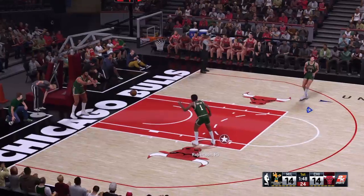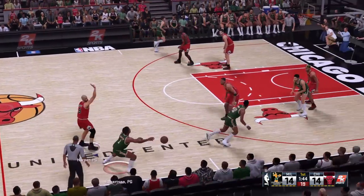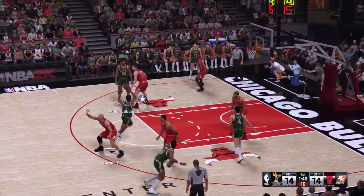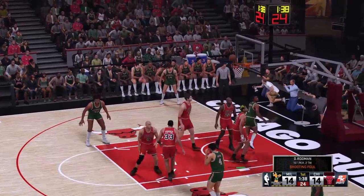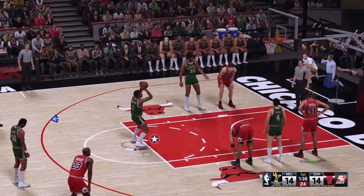Wow, got that one off right in the face of the big fella. Nice quick fire release. Yeah, and the mid-range shot really the only option in that situation. Sometimes when you're facing a bigger guy, you can't get it all the way to the rim. The Bucks have shot 2 free throws, and they're 1 of 2 so far.